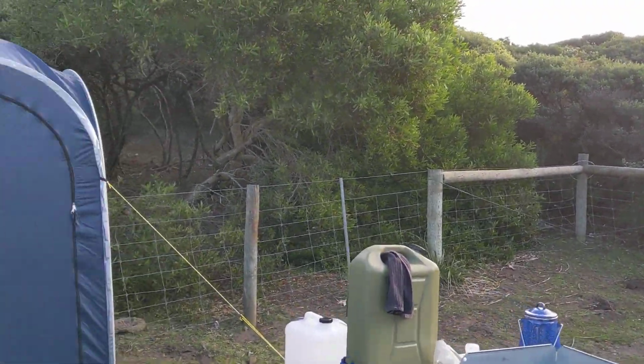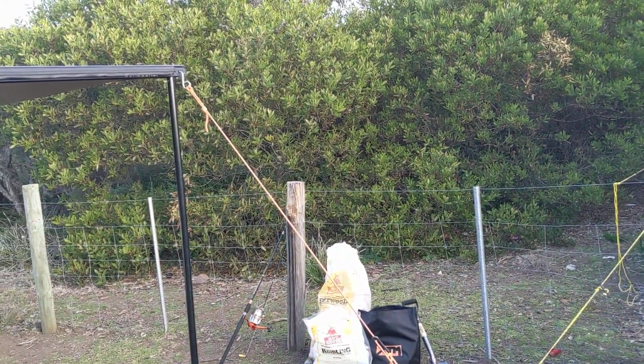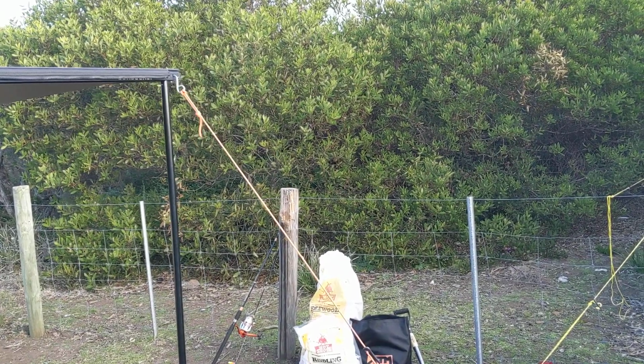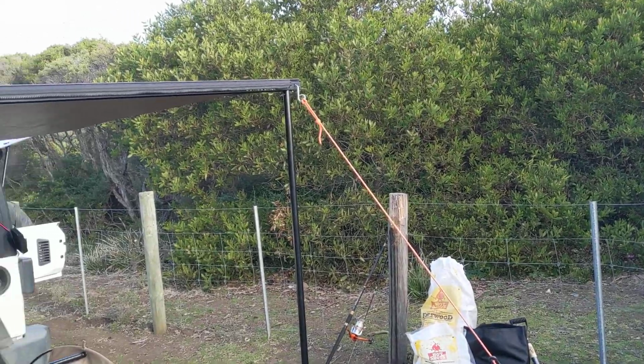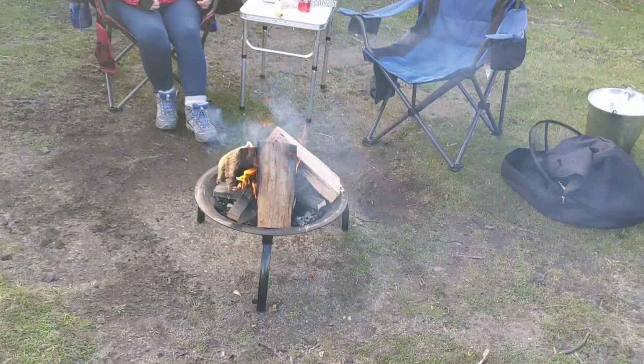So we're going into summer now. This is probably this August. So probably middle of September, there'll be fire bans going on. You might be able to start cosy little fires like this one here. There's our little fire there.